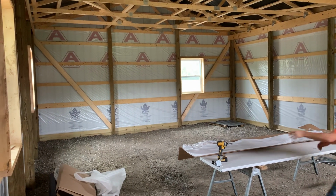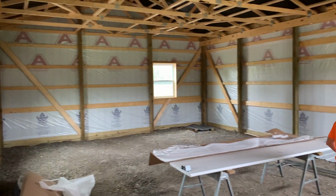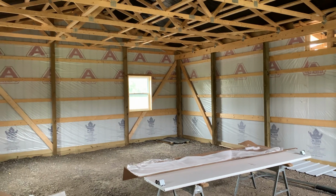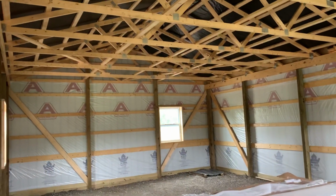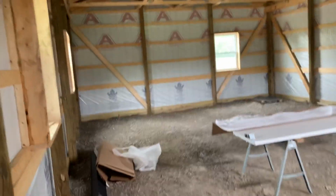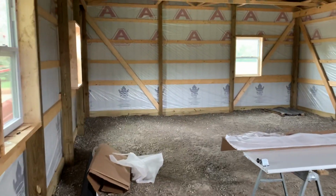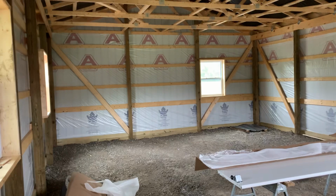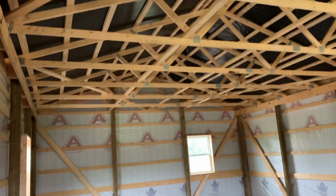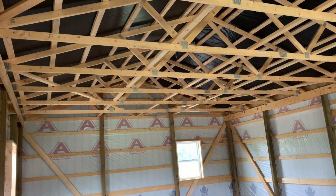But you can see we did 6x6 post. Again, uplifts. Gets quite windy right up here in Ottawa County, Port Clinton, Ohio. 4 foot on center truss spacing. Diagonal bracing. You can see 2x4 sidewall girts. Vapor barrier here for condensation control.